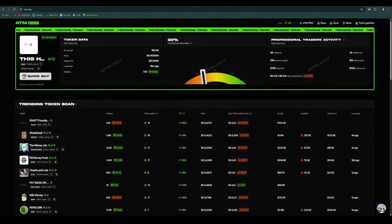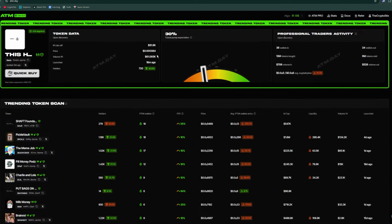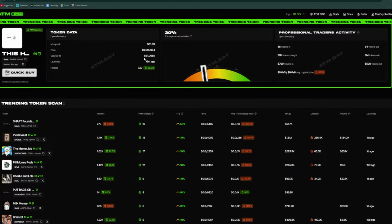But I don't like to ape in blindly. I like to use this as a confluence that makes me do a bit of a risk analysis on it. So we can see here that it was called at the 81k market cap. That was the price, the volume. It launched 16 minutes ago and there's 700 holders and there's a 30% future pump expectation. So we look into this.